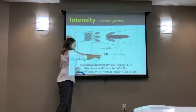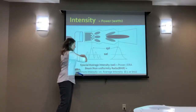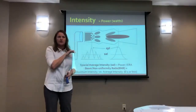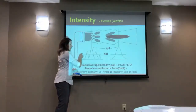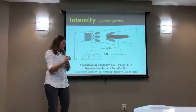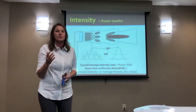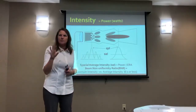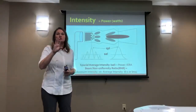The abbreviations here: the SAI is the spatial average intensity. Your spatial average intensity is, if you were to take a cross-section, the average amount over the whole field, in watts per centimeter squared. So it's the power divided by the ERA, the total power coming out divided by the square centimeters of your sound head. A typical spatial average intensity is, say, 1 watt per centimeter squared. What that means is that for every centimeter of area you're treating, it's getting approximately 1 watt. To make sure you're getting that even amount, you want to move as uniformly as possible.